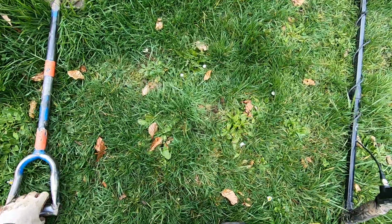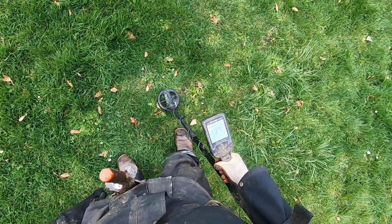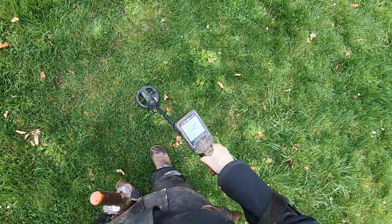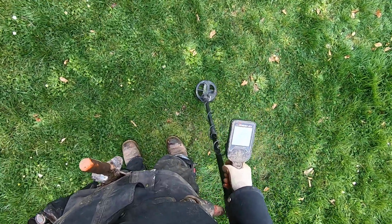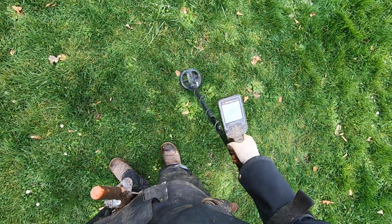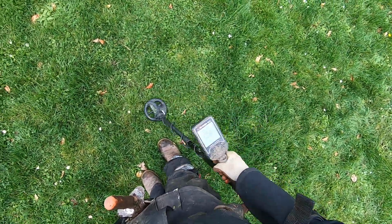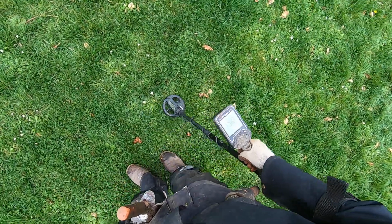Okay. Let's just freaking get her done. Let's just continue with this gold field idea. Trying everything today, right? Trying everything in this relic dump. Find a few other targets that I've missed.